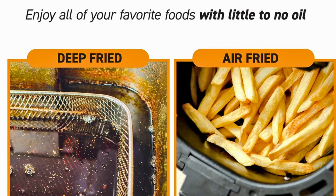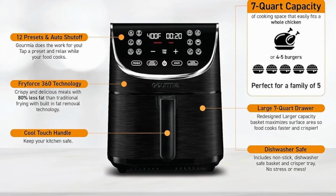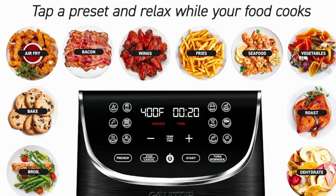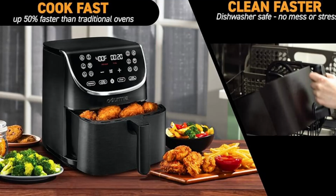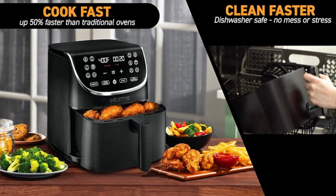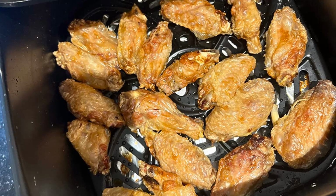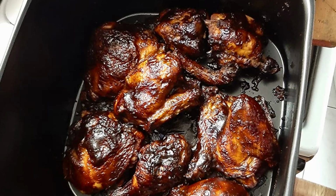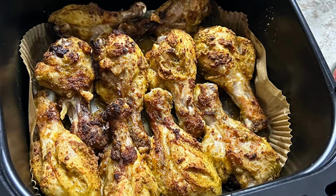Why choose the Gourmia GAF716 air fryer? Cooking can be a chore. Greasy pans, long prep times, and calorie-heavy meals often make it hard to enjoy homemade food. The Gourmia GAF716 solves these pain points with its innovative FryForce 360 technology, which circulates superheated air to cook food evenly and quickly with little to no oil.